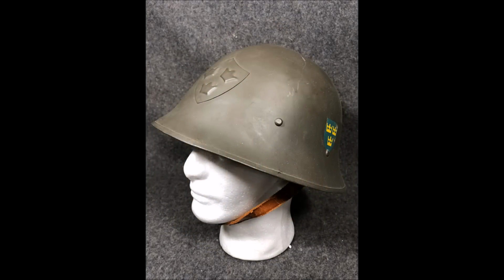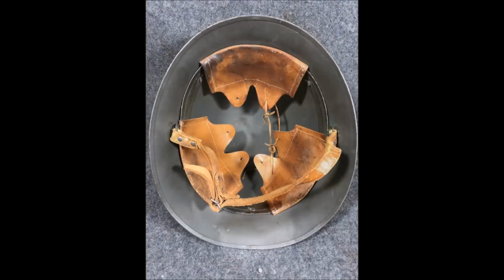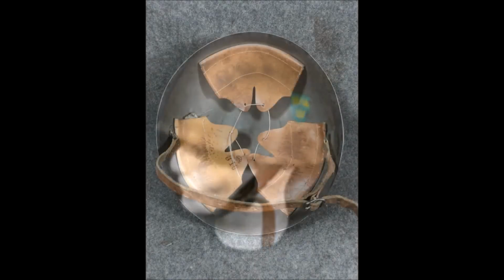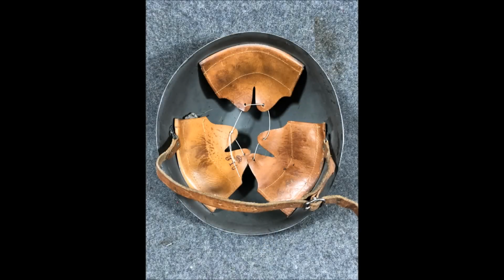Here we've got the Swedish model 1921 (18) helmet with the badge on the front and original three-pad liner system. I'll be going through some more Swedish helmets here, so brace yourselves. Model 1937 in original configuration with the three leather pad lining system.